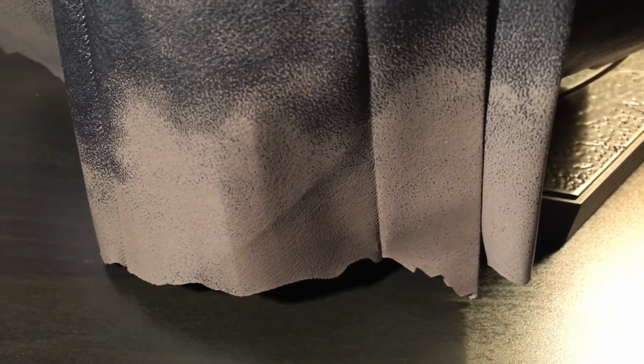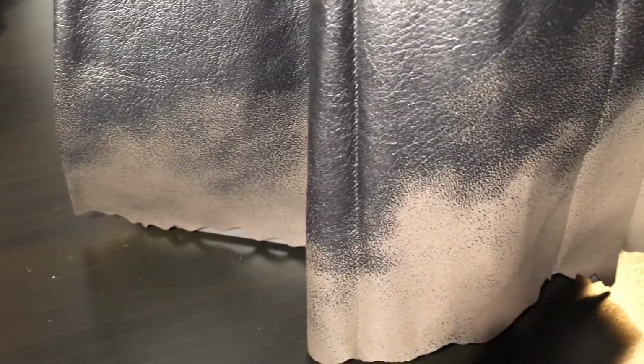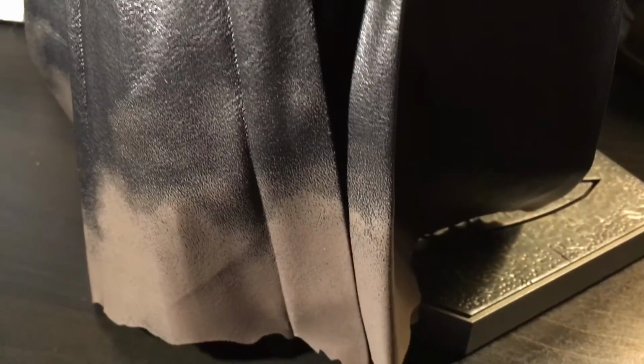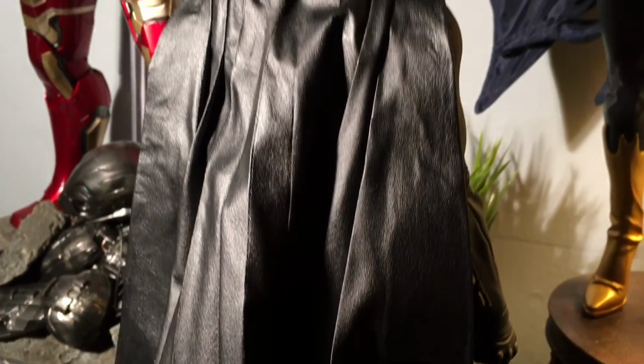But I think they finally learned their lesson because this cape is amazing. The folds are great, the material doesn't seem cheap, and I especially like the detail at the bottom. That muddy look looks spectacular. Now, most people in the past have bought third-party capes by the now multi-talented Tony May, but in this particular case, I don't think it's necessary because it looks great as is.